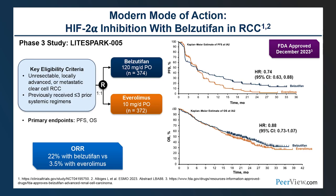So this is the phase 3 LITESPARK-005 trial, the registrational trial for belzutifan in patients with metastatic clear cell kidney cancer that were previously treated with less than 3 lines of prior treatments, randomized to belzutifan versus everolimus, with a primary endpoint of both progression-free survival as well as overall survival. You see the progression-free survival here on the top curve, and then also overall survival on the bottom curve. There is some crossover in the progression-free survival curves.